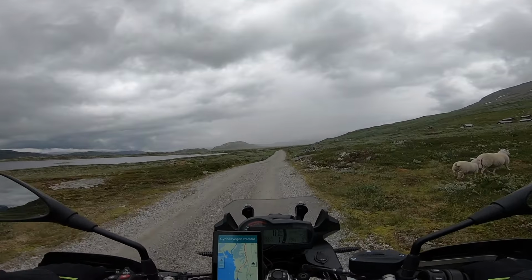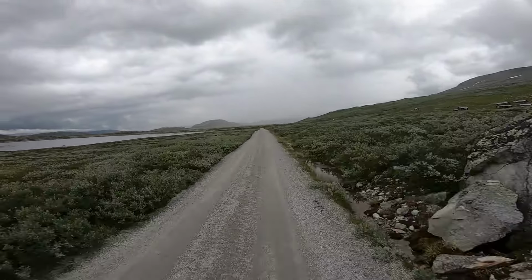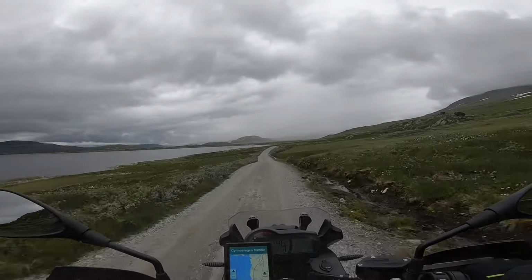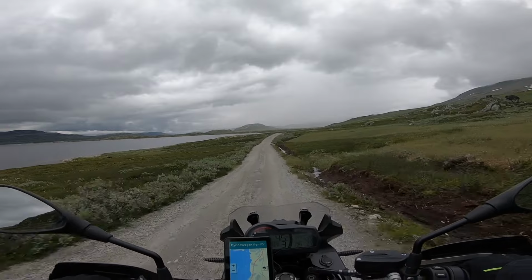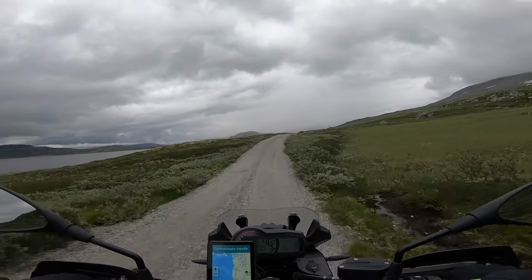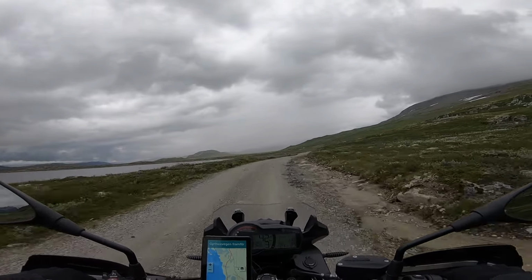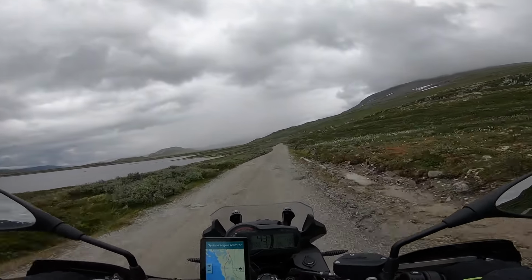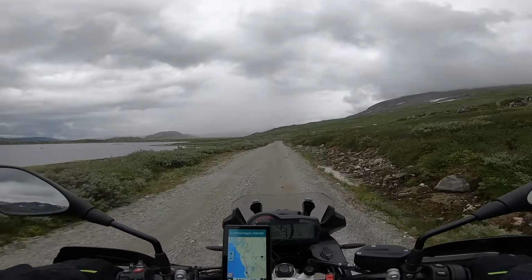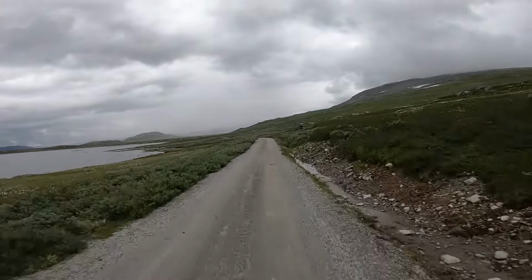There is a massive rain weather coming in. So I believe we will ride right into the rain, and it looks like a wall of rain coming to us. So yeah, wish us good luck. This will be interesting.